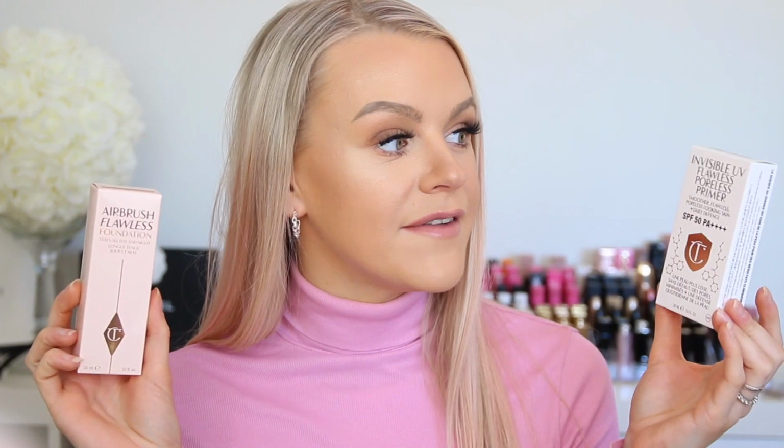I know there's a lot of hype out there and there have been multiple requests for me to try out the Charlotte Tilbury products. So I went online and bought a few products, and today we're putting them to the test. I got the Filmstar Bronze and Glow palette, the Airbrush Flawless Finish powder, and the Infinite setting spray that promises to keep your makeup on for 16 hours. This is the Airbrush Flawless setting spray, party all night, stay all day, which I'm excited to try out. And last but not least, we will be putting the Invisible UV Flawless Poreless Primer to the test, as well as the Airbrush Flawless Foundation.